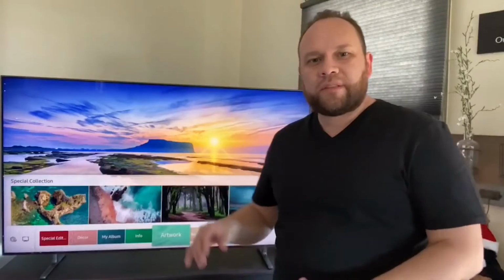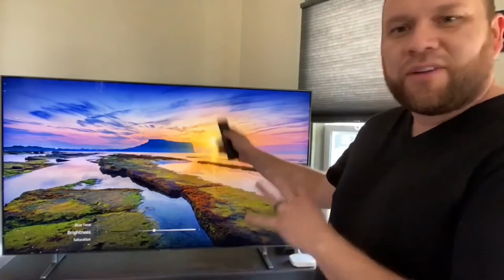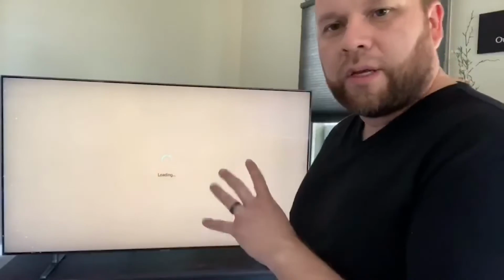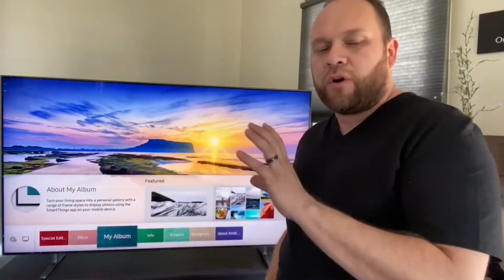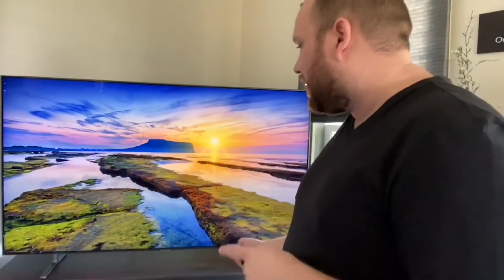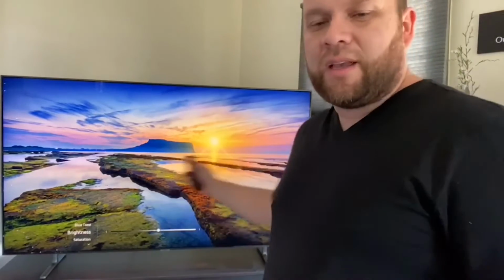And like I mentioned previously in the video, it's got its ambient mode, so it's got all these different options to select different screensavers on there. So we'll go to the ambient mode screen on this right now. Okay, so it's loading, and then on the bottom, it's got different kinds of features. It's got like My Album, so maybe if you wanted to upload your own pictures to the Samsung platform, you could have your own pictures displayed on here. It's got like artwork, different kinds of contemporary artwork. So it's got so many different features on there. But I kind of like the landscape view, so I've kept that on there for a little while. Every once in a while, I'll change it up.